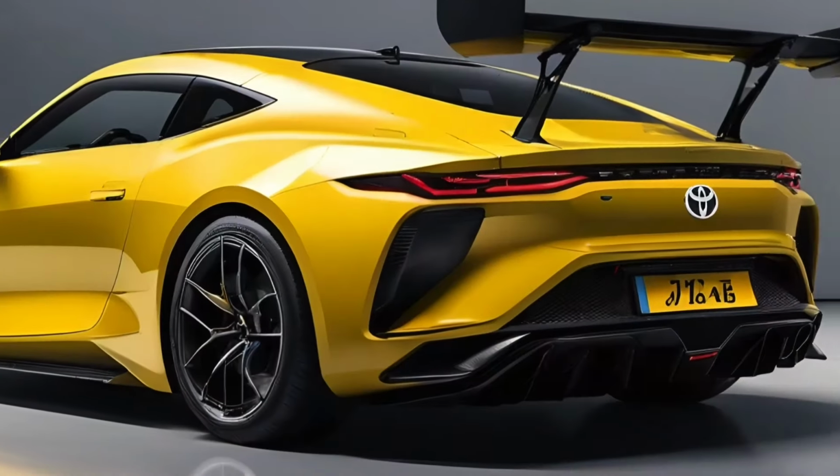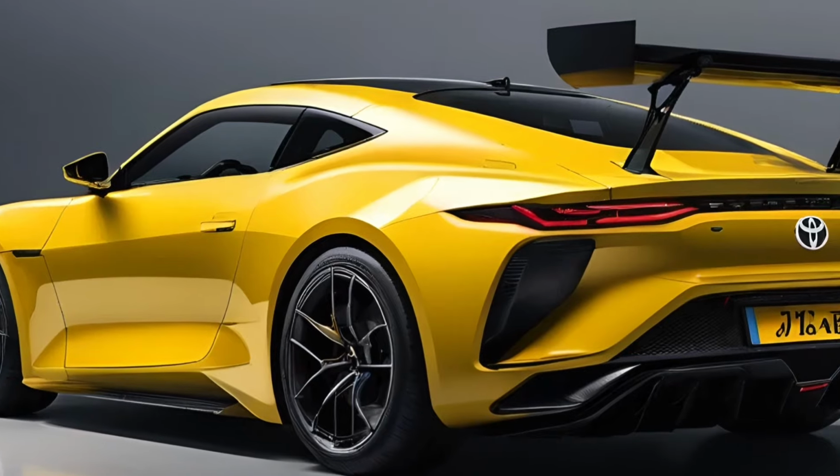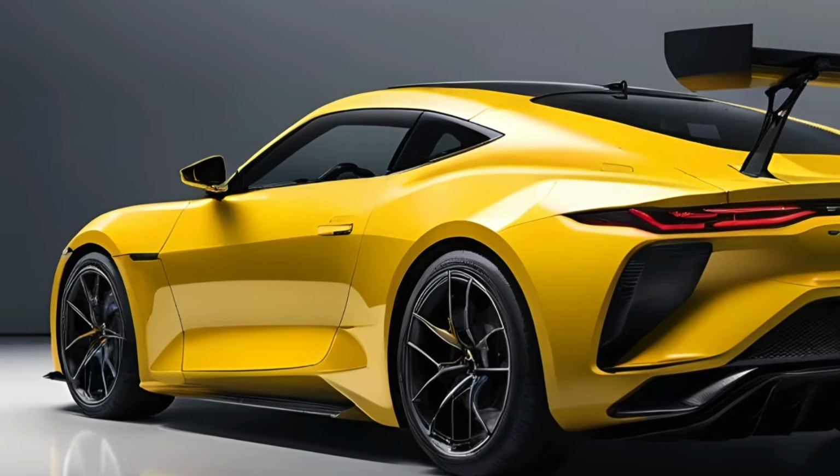With the 2025 Toyota Celica Sport, Toyota has crafted a car that's not just beautiful to look at but a joy to drive.